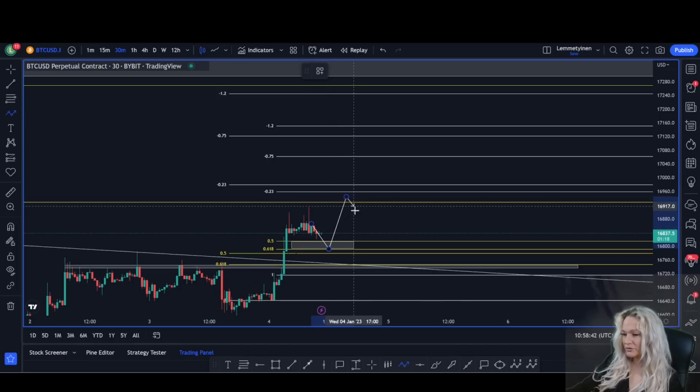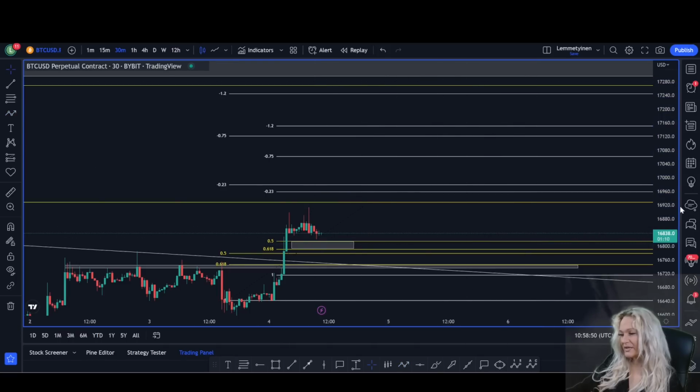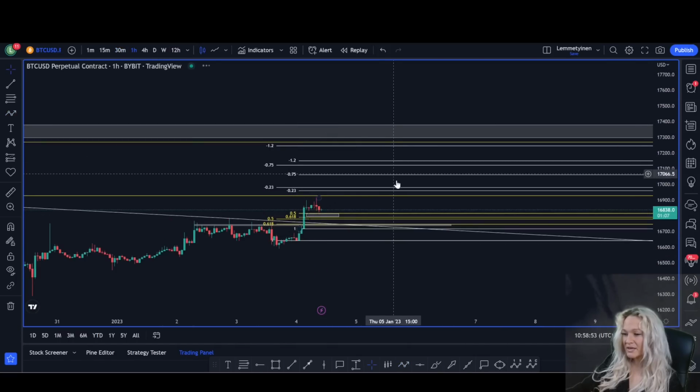Remember, these are short-term targets that we have, and in between the big yellow lines, this is also where we can expect the market to give us the next reverse and head even more to the downside after this.